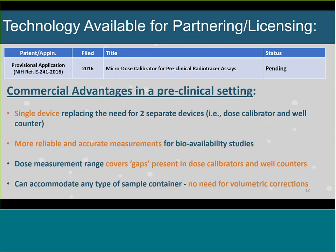Right now, we have a pending application that was filed back in 2016. The commercial advantage of this technology is a single device that replaces the need for two separate devices and produces a more reliable and accurate measurement for the biodistribution studies required to move forward through the FDA. The dose measurements are designed to cover the gap present when using both the dose calibrator and the well counters, which is a major problem for the standard of care in this industry right now. Unlike prior devices, this can accommodate any sample container, and more importantly, there does not need to be a volume correction associated with its use.